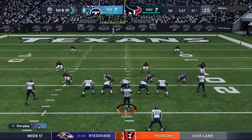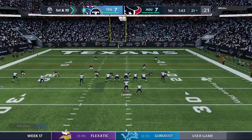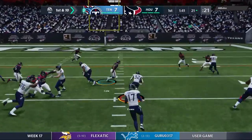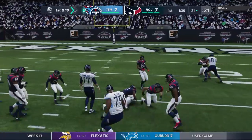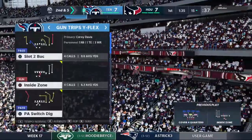Here we go. Ready? Check with the stick. Hey. They'll run on first down. It's Evans. This will be a 5-yard pickup as they move it from the 20 to the 15.